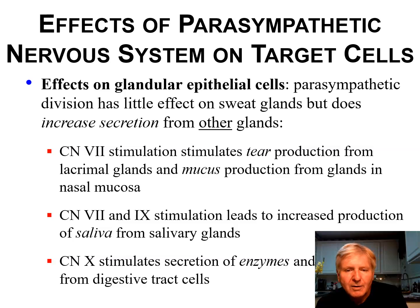So it accelerates the production of tears. The facial and glossopharyngeal, 7 and 9, stimulation also leads to increased saliva production from the salivary glands. And number 10 stimulates secretion of enzymes and other digestive tract organs because it's necessary for digestion.